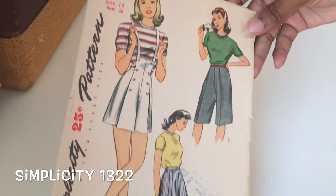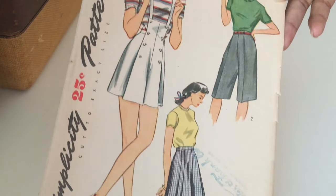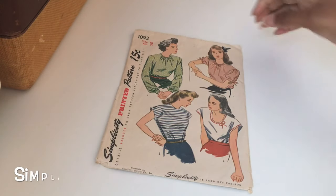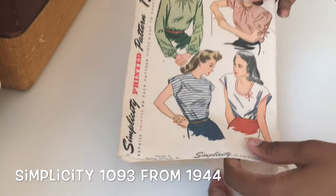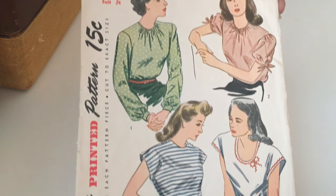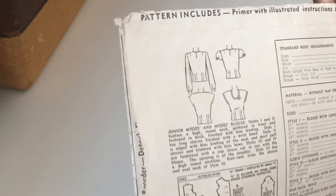Simplicity 1322 is my most favorite shorts pattern. I haven't actually sewn with it yet, but it's my favorite. I need view one in every single color. Simplicity 1093 might look familiar to some of you sewers. It was reproduced in the early 2000s as Simplicity 1692, but using a completely different block, it doesn't fit the same.